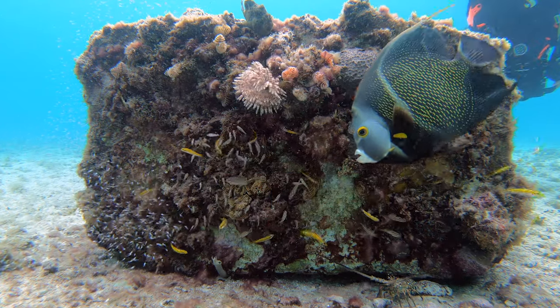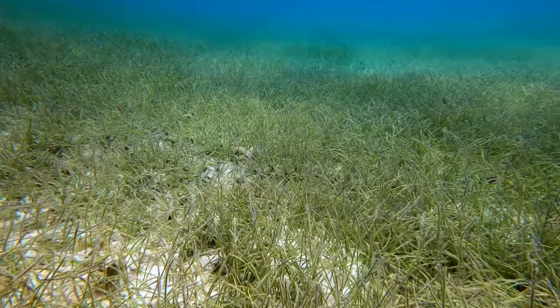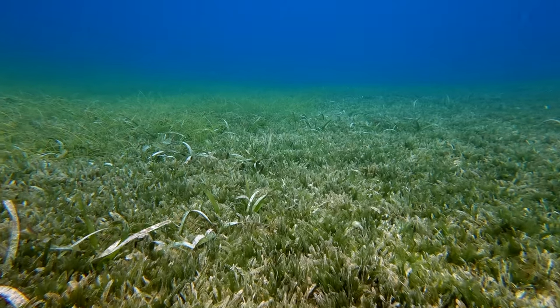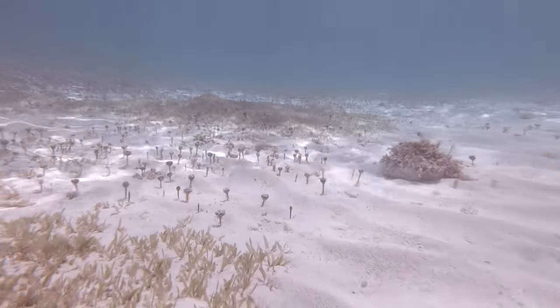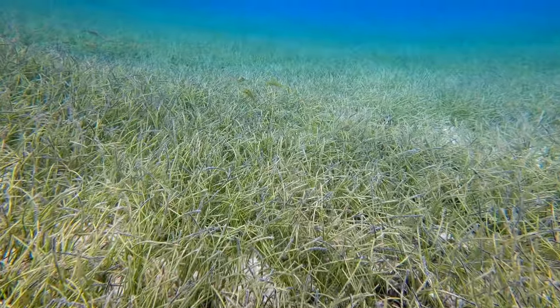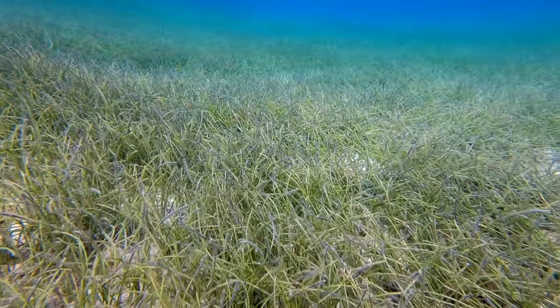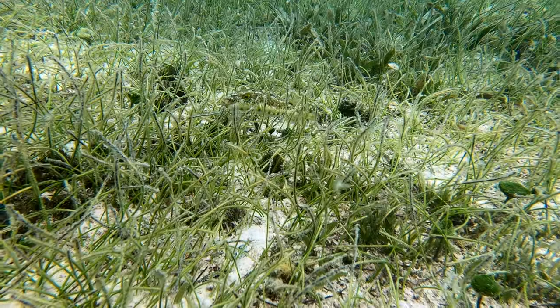A tremendously diverse group of sea life calls that home. Throughout the dive site, there are large patches of seagrass. Some of that is mixed with other interesting plant life, like these things that look like lollipops. Take some time to explore these grassy areas. A lot of creatures use that for food and shelter, like razorfish and this band-tail puffer.